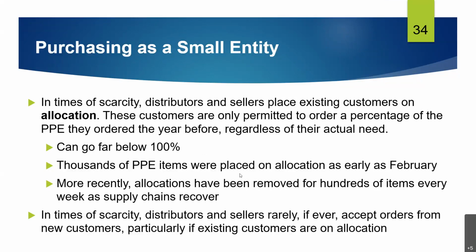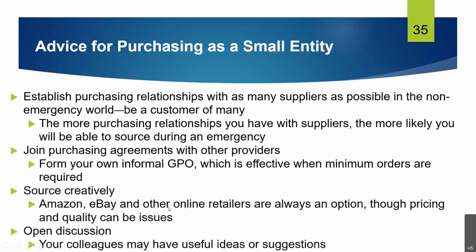So one of the points I want to make is that in these times, distributors and sellers that you don't already have a relationship with will almost never develop a new customer relationship. So if you go to the next slide, Jenny, one of the things we would advise, particularly in times when we're not in shortage, is to establish some type of purchasing relationship with as many different suppliers as possible, so that you won't be one of those people who are new to the suppliers and just denied outright. It doesn't guarantee anything, but the more entities you have purchasing relationships with, the more likely you're going to be able to at least get a portion of what you need during the emergency.